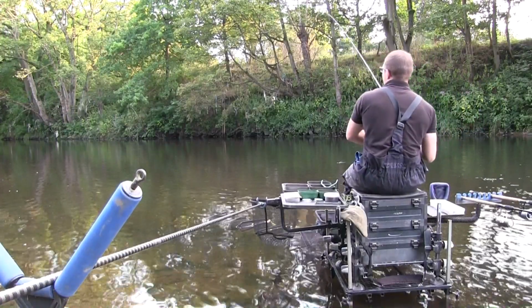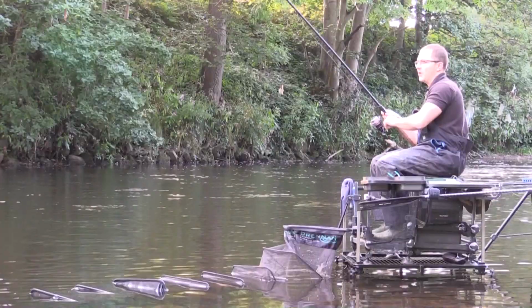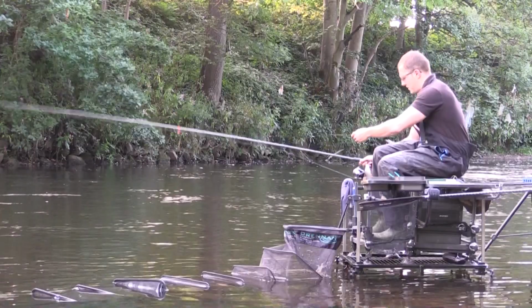Right, so we've missed a few bites on the caster, probably 4 or 5 in a row. And once again, we've just switched to double maggot on the hook, and we've just had 3 fish in a row. Amazing how much of a difference it can make just to make that quick switch.